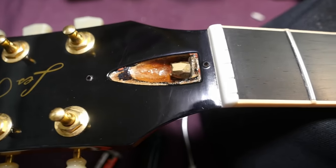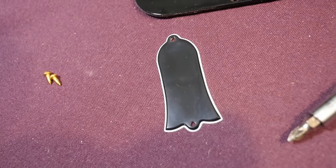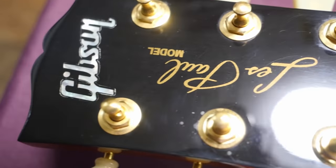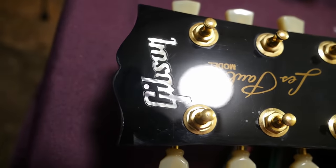So that's kind of funny to still see that there. But the cover itself, it's just completely blank. It's just your regular one. And it has our Les Paul model silkscreen, as well as the Gibson Mother of Pearl logo.